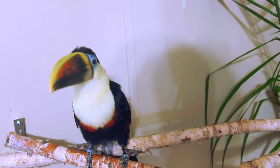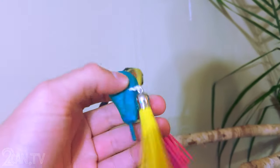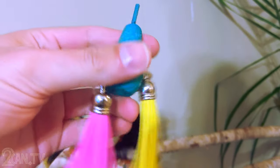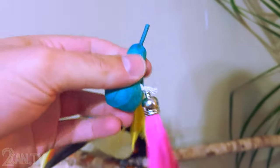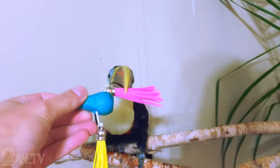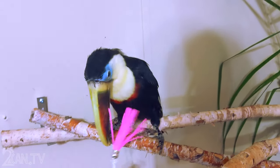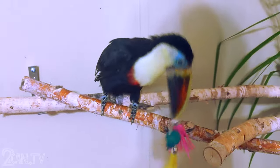So the first thing I have is a little wooden pear that's for parrots, but I've taken some twine, some string, and tied these tassels and drilled a hole through the center and just threaded it through to make something that, yeah, there you go. So they like to shake. They like texture, different textures and different things that make sounds in their beak or feel different on their beak. Okay, you're already dropping it. I'm gonna get it. Oh, okay.